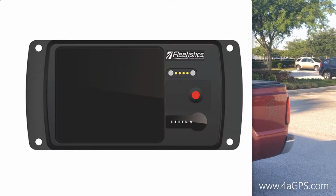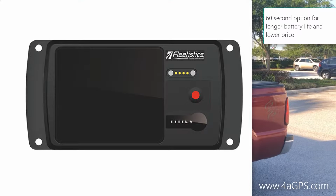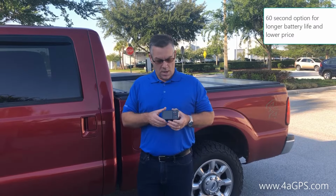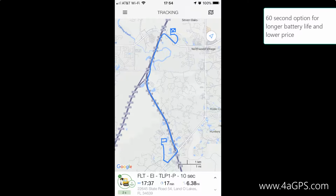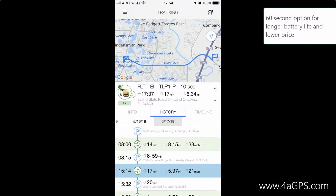And what we have here is a rechargeable tracking device that updates once every 10 seconds. It has an LED light system on here so you can see the battery level of the device before you take it out and use it. We've driven to Atlanta and back with 10-second updates. So you get quite a bit of tracking on this device on a single charge.